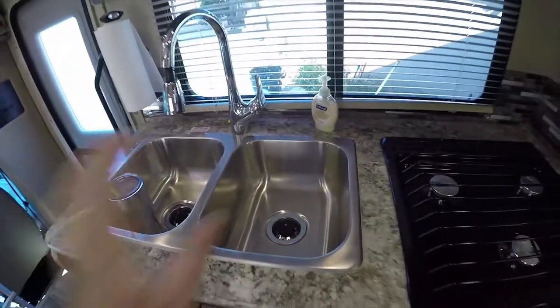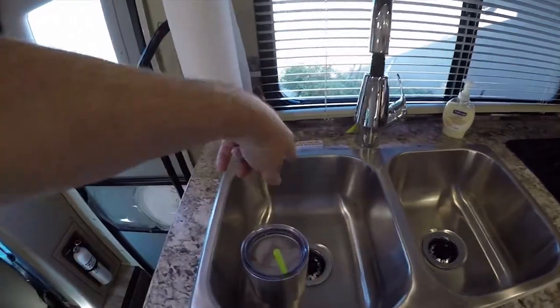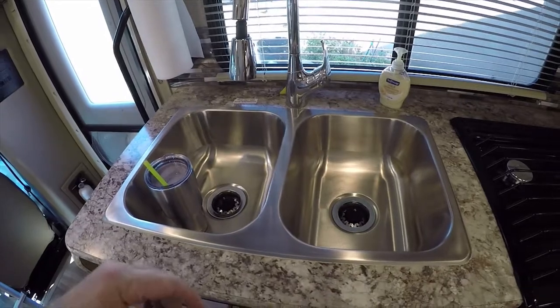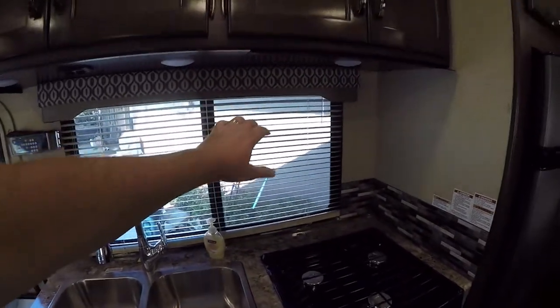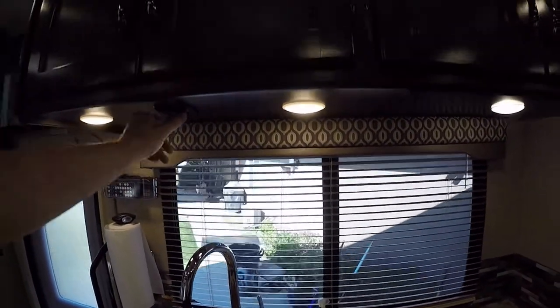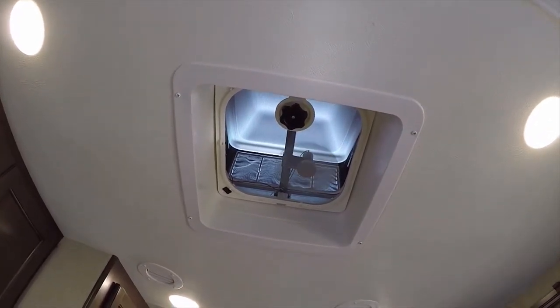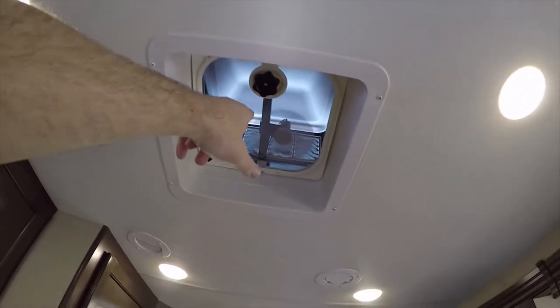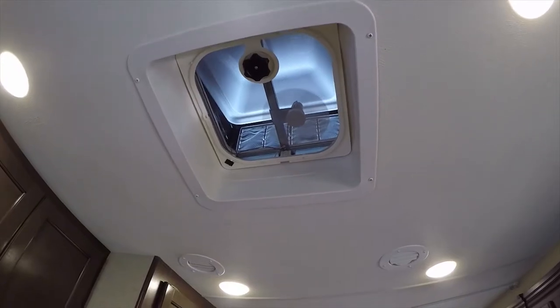Double stainless sink. Most of these Mercedes only give you one round sink about this size, but you get twice as much double sink area. Very large window over the kitchen. LED lights under the countertop. And a fan switch. So you've got these weatherproof vent covers over the kitchen. So you can leave this open even if it's raining outside to vent your cooking gases.